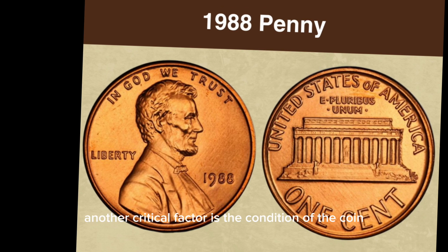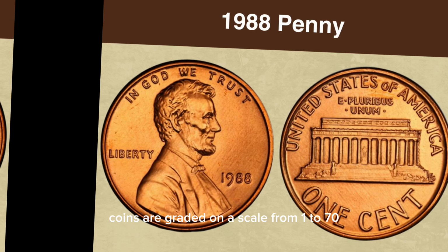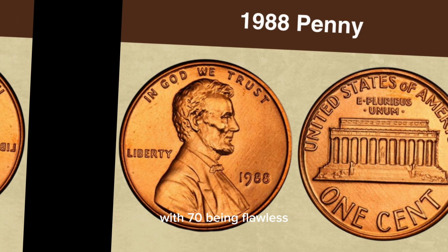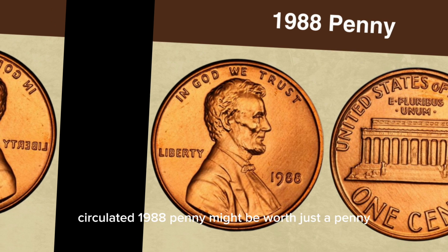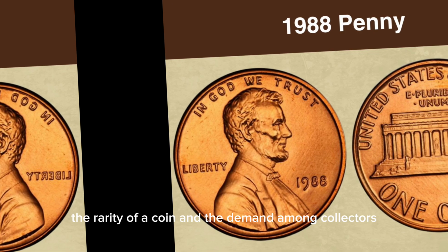Another critical factor is the condition of the coin. Coins are graded on a scale from 1 to 70, with 70 being flawless. A typical circulated 1988 penny might be worth just a penny, but a pristine uncirculated one could fetch $10 to $20, or even more if it's a rare variety. Professional grading services like PCGS and NGC can authenticate and grade your coin, which is essential if you think it might be valuable.